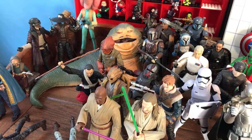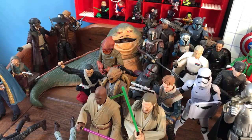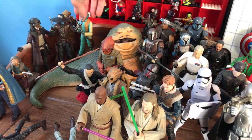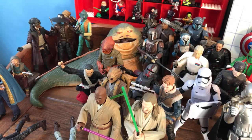Greedo was one of my first figures. My first Black Series figures were a 2-pack of Han and Greedo. Greedo's got kind of weirdly loose legs. Are you late? No, not really. We kind of just started here. Greedo. Luigi and Greedo.